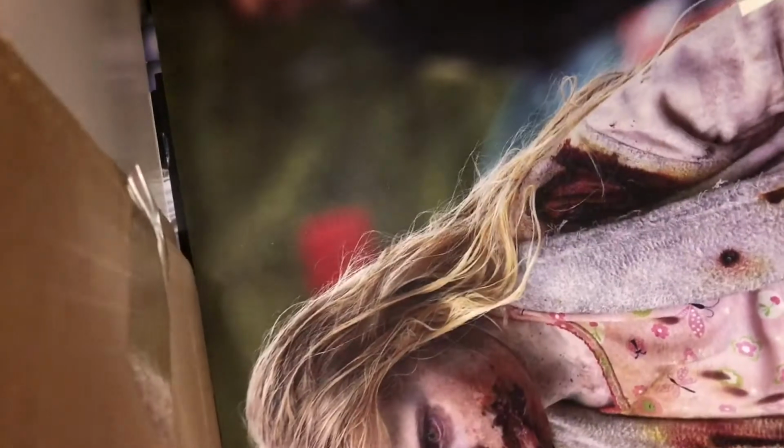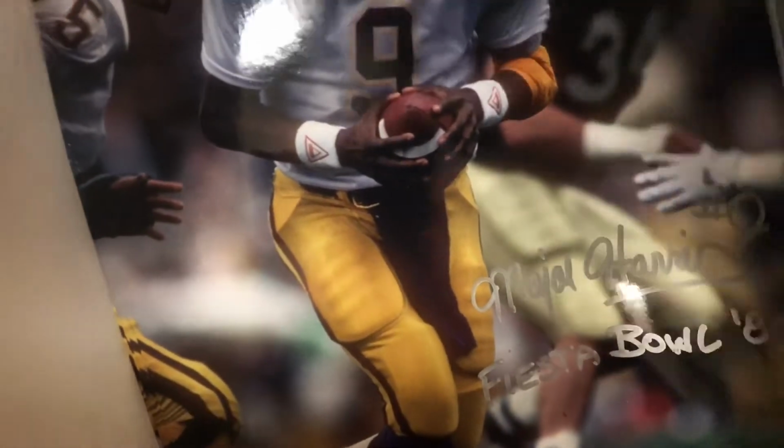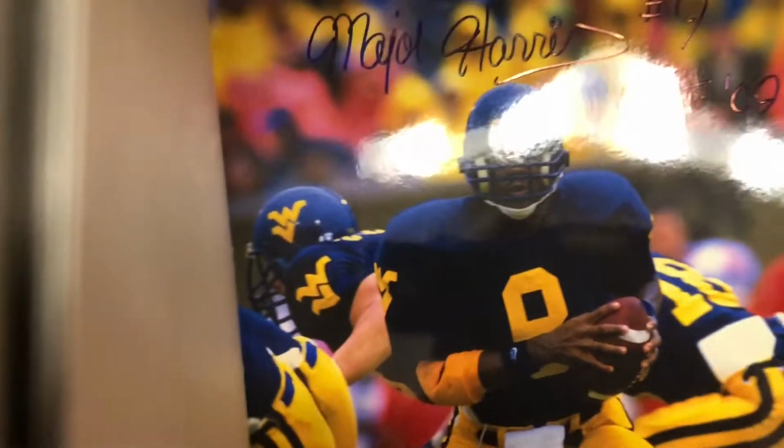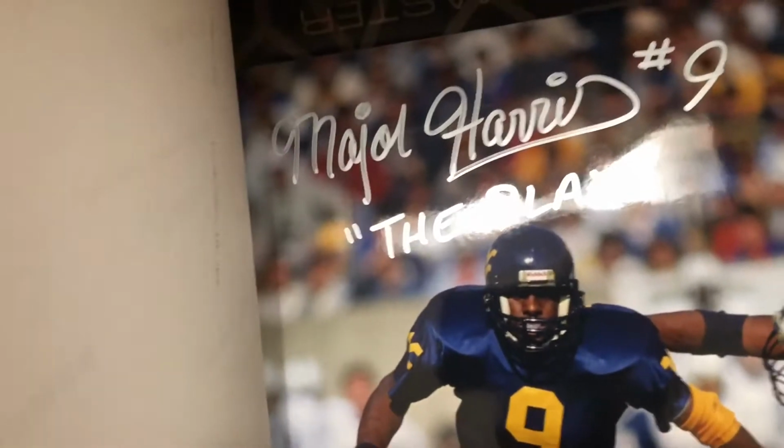This is where I keep a bunch of the bigger signed photos and stuff. But Major's a college football Hall of Famer. He was in the Fiesta Bowl in '89, lost to Notre Dame. He got injured on the second play of the game. The score would have been a lot different, I think. There we go. This was the play.